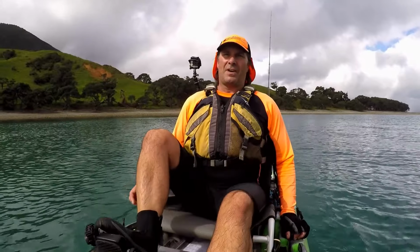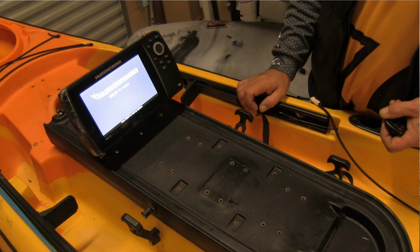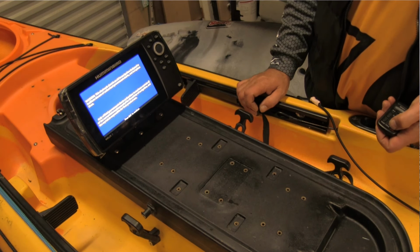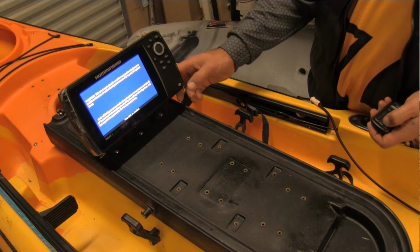There's Fish Finder screenshots. This time round we have an absolute stunner to show you, and we cover the advantages of using down imaging and side imaging in comparison to sonar.